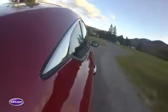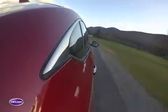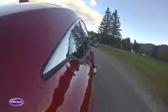Now, in terms of ride and handling, the Accord's steering reminds us a lot of the Civic, the redesigned Civic, which has very, very quick steering. Same kind of goes here. You turn the wheel just even a few degrees and immediately the nose repoints in a new direction. Just very crisp, very quick turn in.